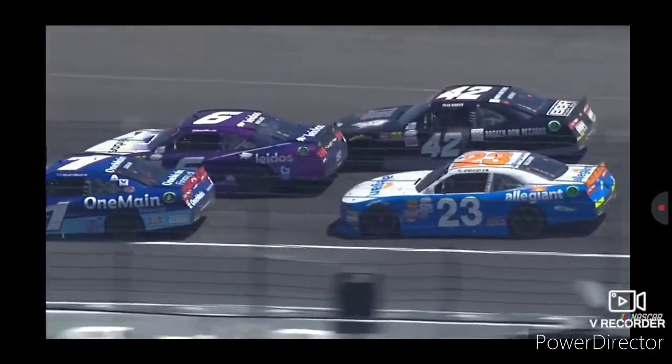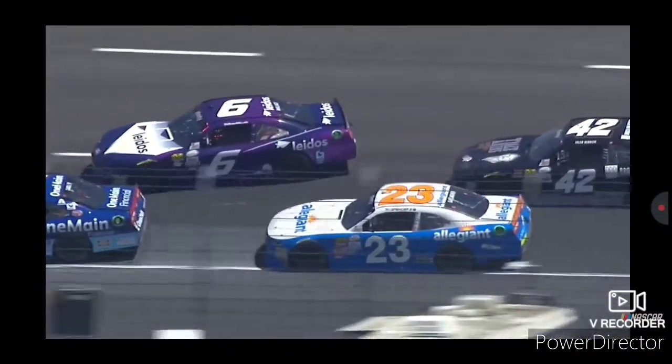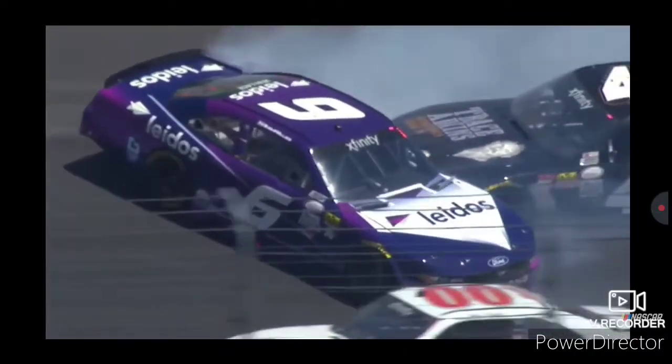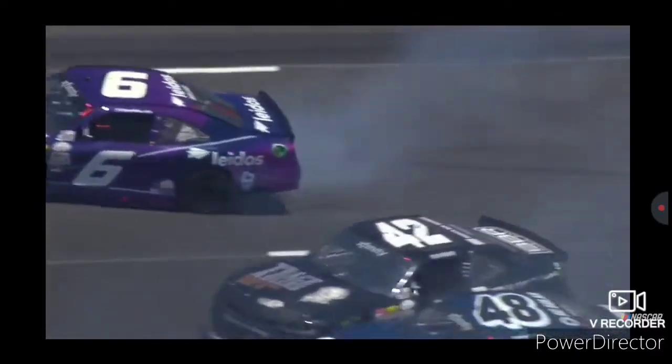Could have gotten damage. Watch the 23 of Spencer Gallagher and our points leader, Elliott Sadler, right there as well. There was a little bit of contact here with Tyler Reddick and Darrell Wallace, which might have caused some of the issues there. But still, the track was very slick. And Bubba entered the corner with a lot of speed. It would have been hard to hold on to it either way. Look at Allgaier go sliding by.